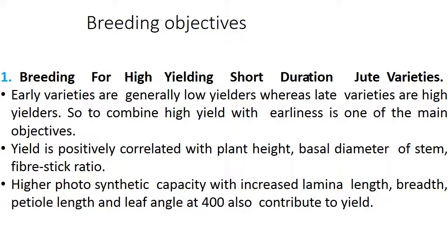Coming to the breeding objectives, the first and foremost is high yielding short duration jute varieties. Early varieties are generally low yielders, whereas late varieties are high yielders. So to combine high yield with earliness is one of the main objectives. Yield is positively correlated with height, basal diameter of stem and fiber-stick ratio. Higher photosynthetic capacity with increased lamina length, breadth, petiole length and leaf angle at 40 degrees also contribute to yield.